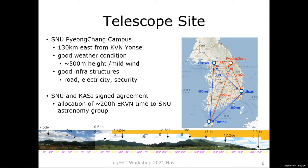And we have actually one more 6 meter telescope close to KVN Yonsei, which is also located in the campus, Seoul National University. And so we have a very short 12 kilometer baseline between KVN Yonsei and SRAO, which is located in the Seoul National University.